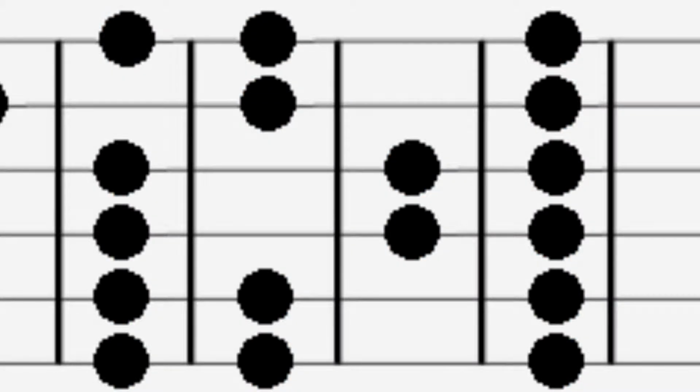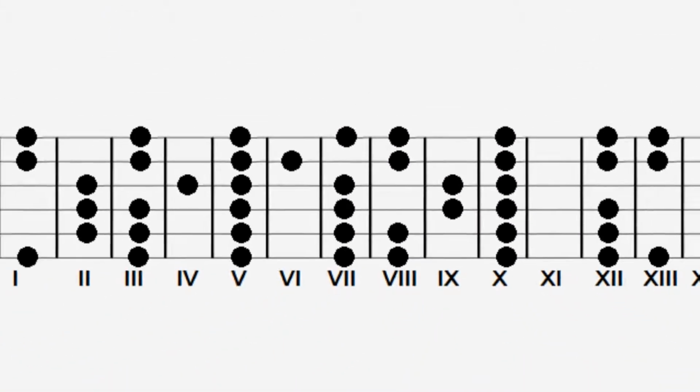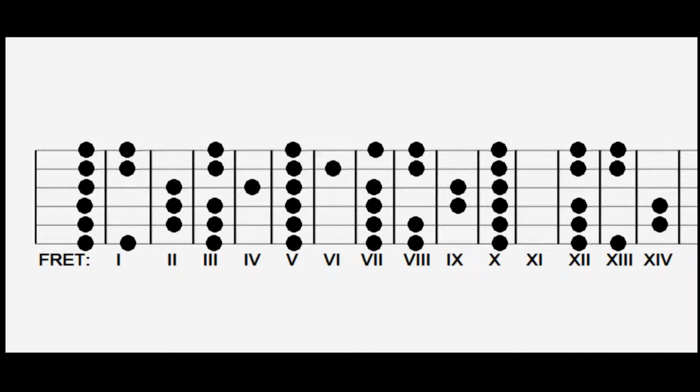And actually, that was a thing that was bothering me a long time. And now I found maybe a better way to improve this and maybe try to express myself better on the fretboard and maybe get better.